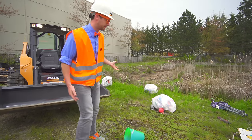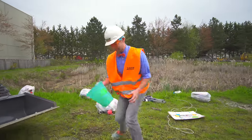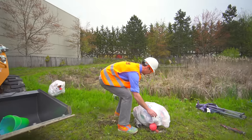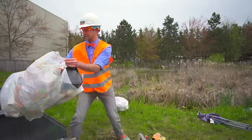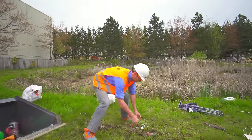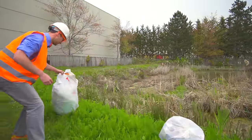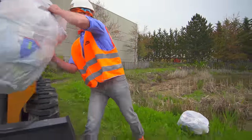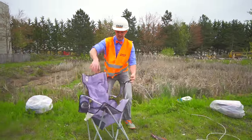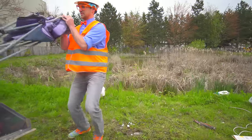Next to the pond. I think we should clean it up and dump it out. Okay, we have a bucket. Put in the bucket. Ooh, ew. I love cleaning up the environment. Okay, here we go. Ooh, come over here. Look, another trash bag. Okay, and then, oh, nice chair. Looks like someone fell through though. Okay, put that in the bucket.